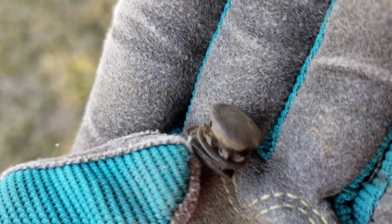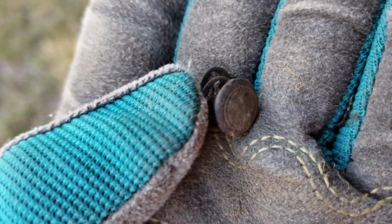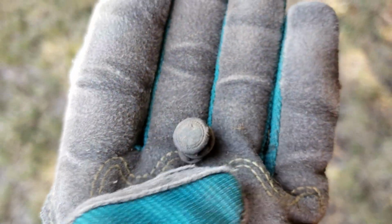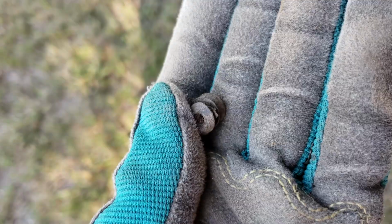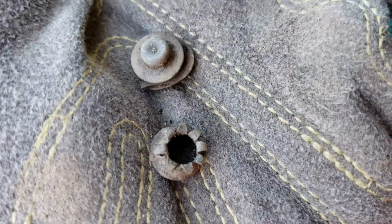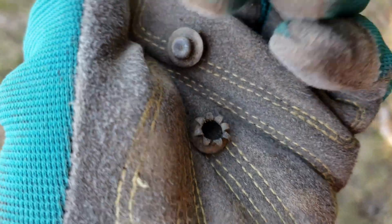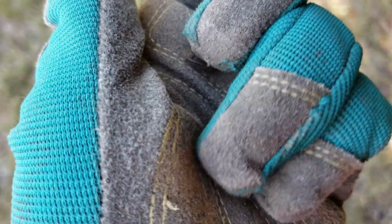Some kind of old style rivet. So they connect together, the two ends there. That's old. Yeah, there it is taken apart. So, I don't know, 40s, 50s.